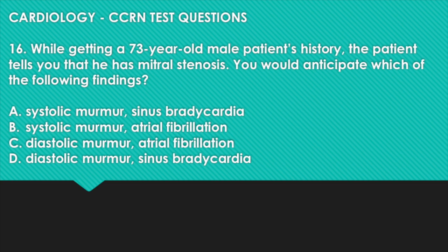Question 16. While getting a 73-year-old male patient's history, the patient tells you that he has mitral stenosis. You would anticipate which of the following findings: A. systolic murmur with sinus bradycardia, B. a systolic murmur with atrial fibrillation, C. a diastolic murmur with atrial fibrillation, or D. a diastolic murmur with sinus bradycardia?